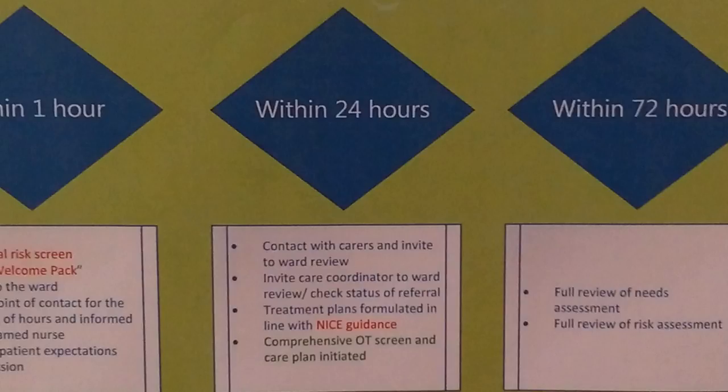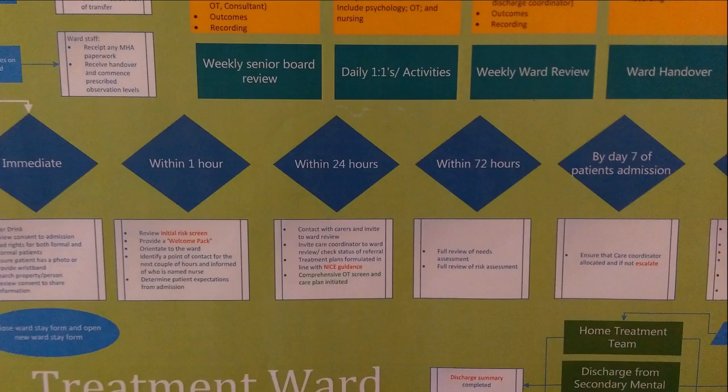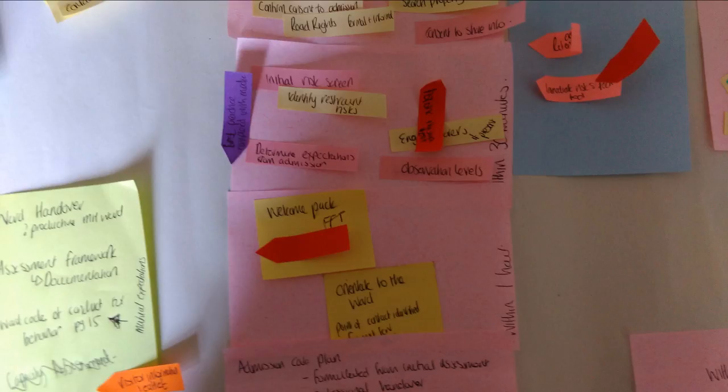There was lots of positive learning to take away and some challenges which we have worked through to make it work within our estate. In developing the model, we looked at all the guidance and best practice available, alongside papers that have been published about the assessment treatment model. The model has been mapped through hour by hour and day by day on the assessment ward, through to week by week on the treatment ward.